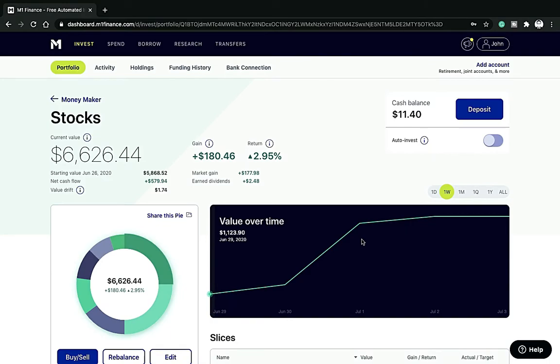For my stocks slice this week, I gained $180.46, which is 2.95% return. And my earned dividends is $2.48.